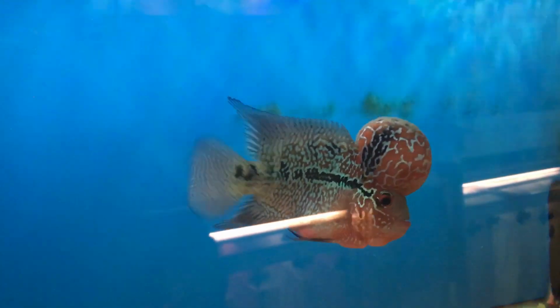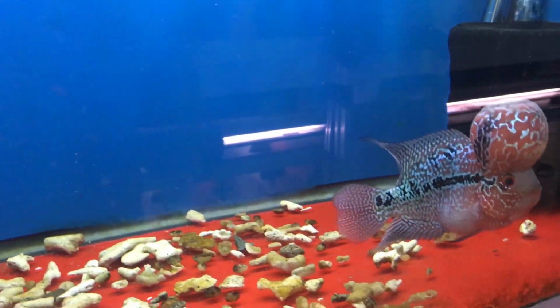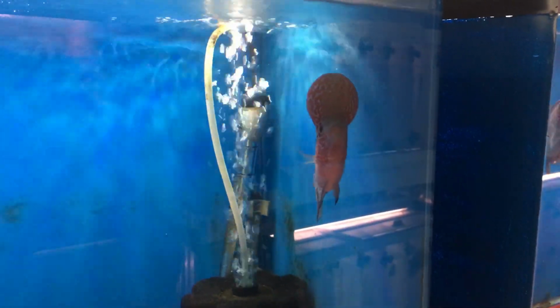And then what was the other, nuchal hump, what did you say? You said it's nuchal, right? Nuchal. Okay, I don't know. As far as the measurements go, as far as what size flowerhorns and the categories, how does that work?